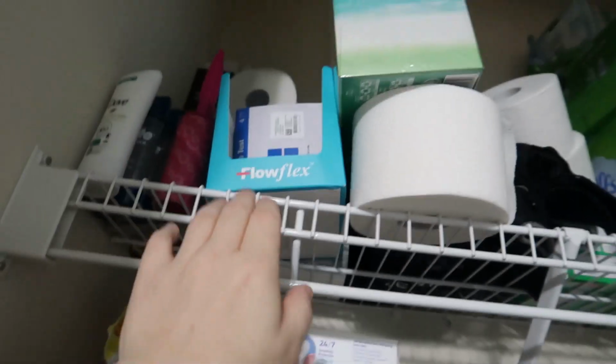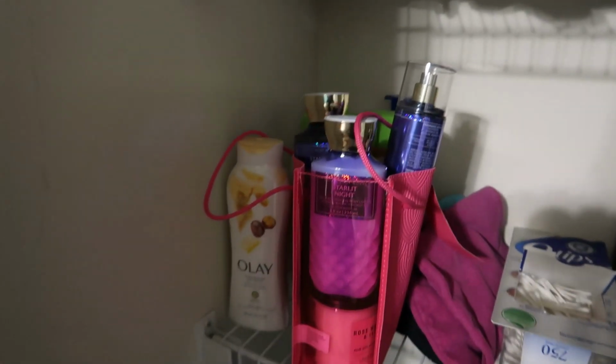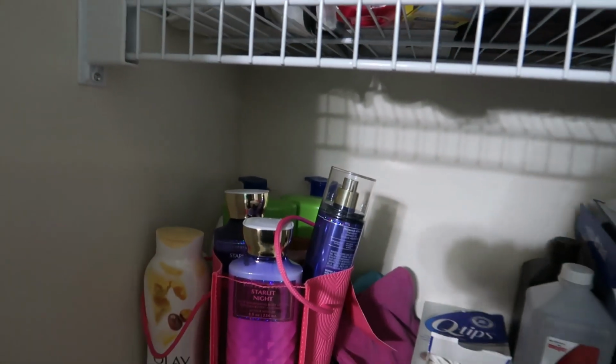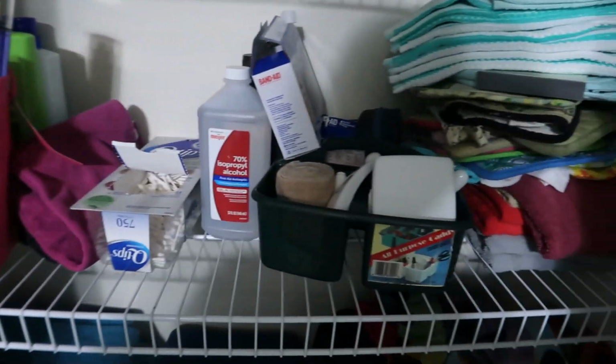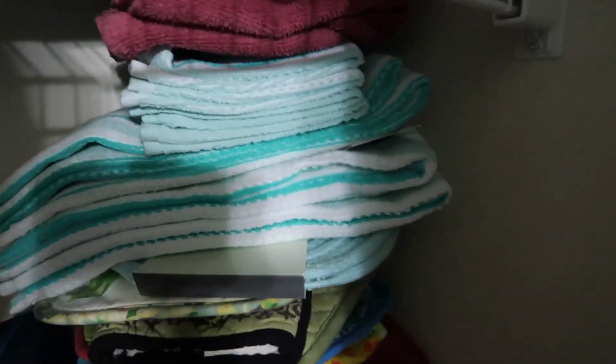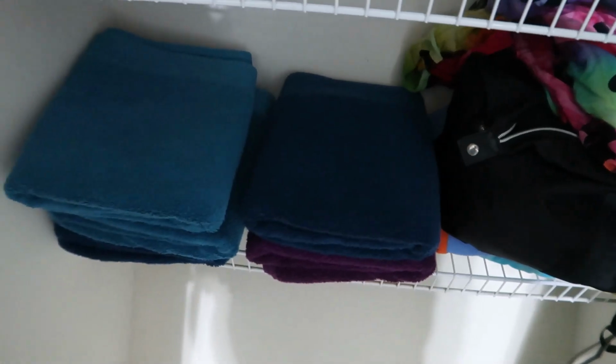We have some COVID tests up here. This I got for Christmas, this bag of stuff. Extra shampoo and conditioner, Q-tips. This is our little medicine caddy. Extra towels that we have no room in the kitchen for. This bag has some sarongs in it and beach towels. And I usually just carry this bag to the lake. And there's our regular towels.